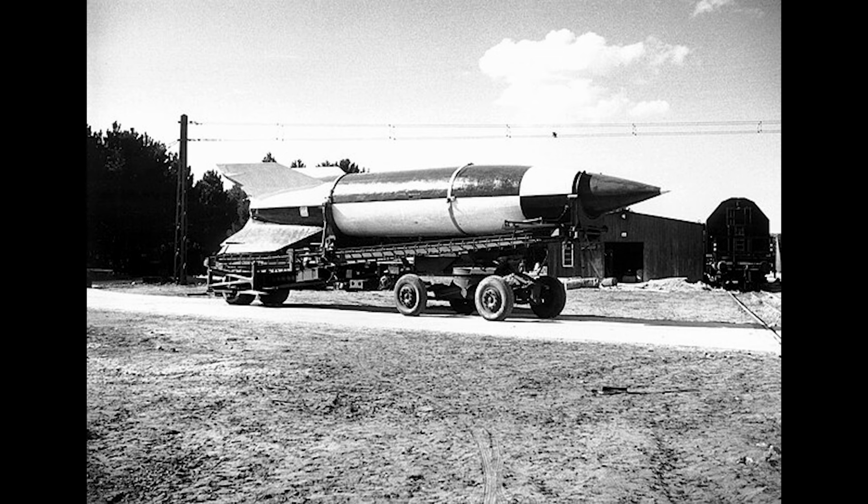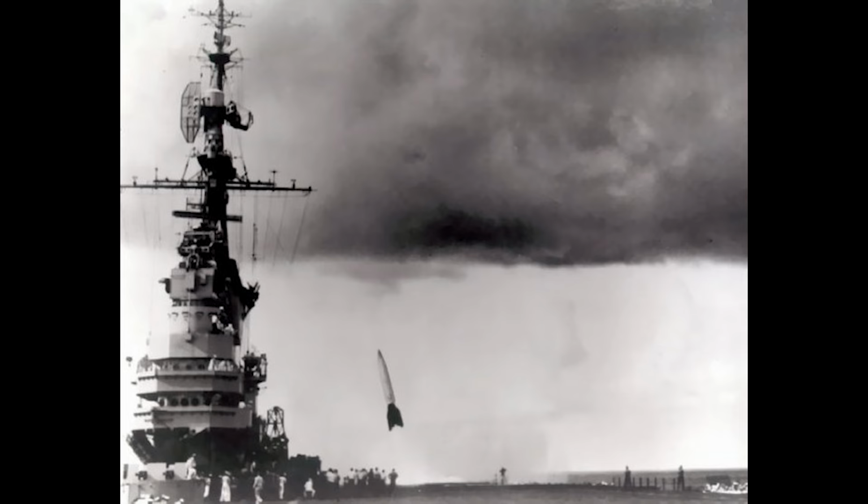For our number 8, we have the sequel to the V-1, the V-2 rocket. While the V-1 was the world's first cruise missile, the V-2 was the world's first guided ballistic missile. The V-2s were used in smaller numbers than the V-1s, but they were much more terrifying.